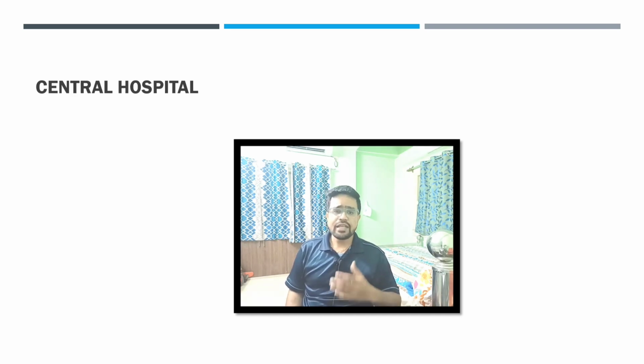Central hospital is just like the medical college, and it is the final zonal level. Central hospitals are mainly at the zones. For example, in the Northern Railway, the Northern Railway Central Hospital is at Connaught Place, New Delhi. In the Eastern Railway, BR Singh Hospital at Kolkata. In the South Eastern Railway, the Central Hospital at Garden Reach, and many more railway hospitals are there.